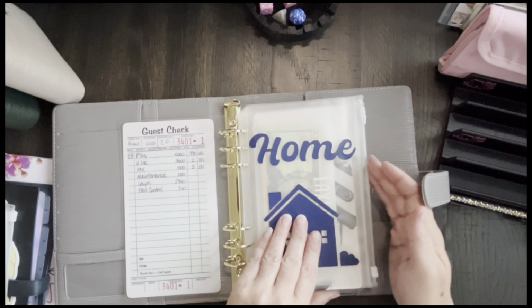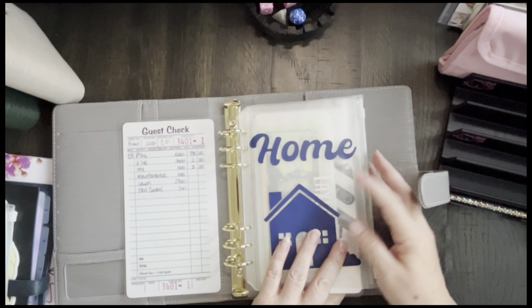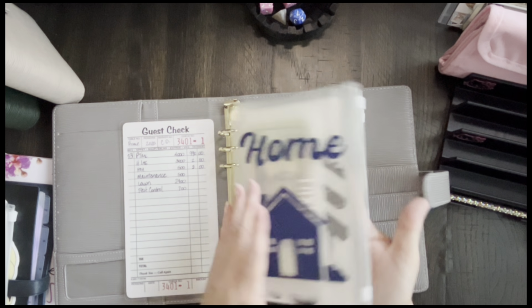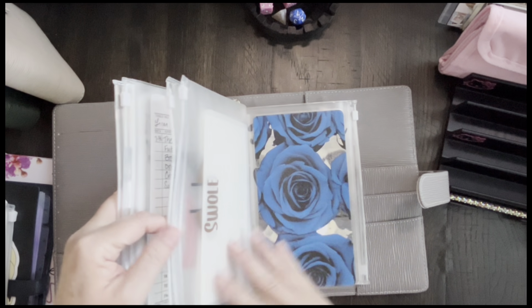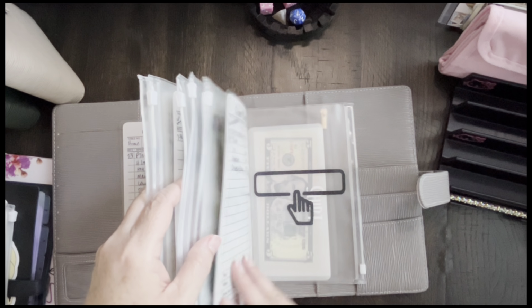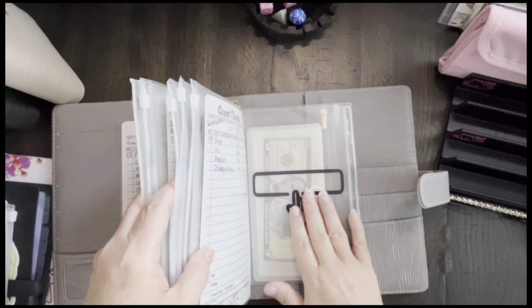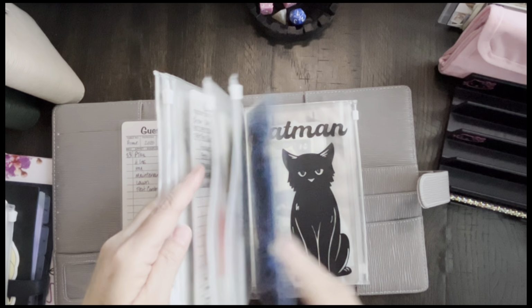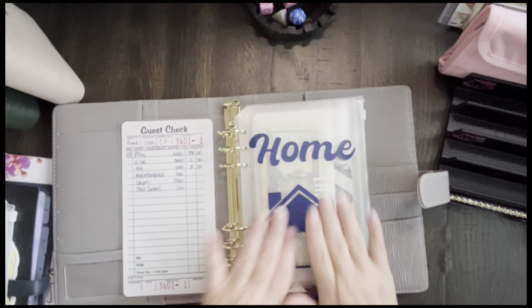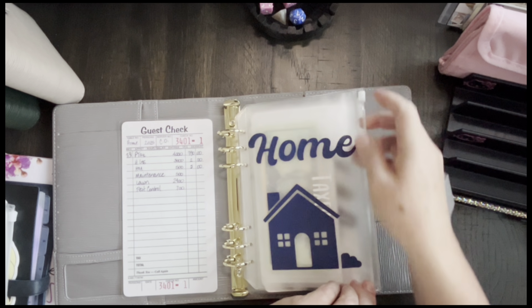Most of the envelopes in here are by Intentional Living. This envelope I did myself. The rest of them came from Intentional Living. Okay, so let's get started. So this is my home envelope.